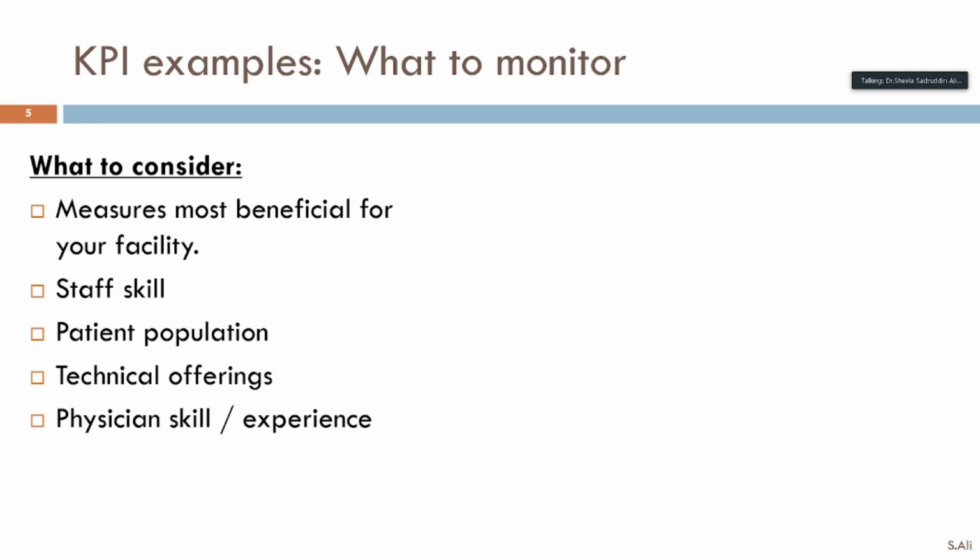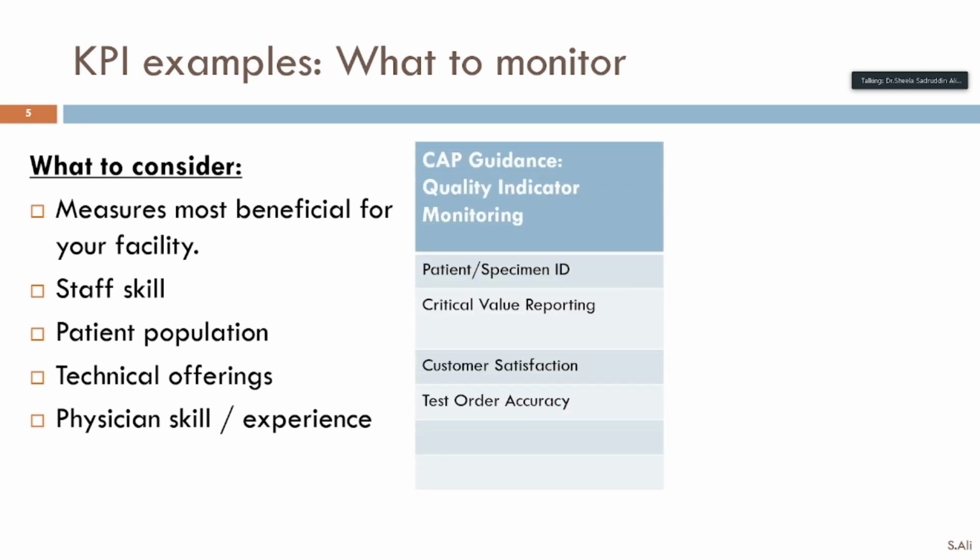If you'll hit next, please. CAP gives some guidance on quality indicator monitoring. These are just some of the factors that they recommend, as examples that labs can use. For example, patient specimen ID, critical value reporting, customer satisfaction, and test order accuracy.